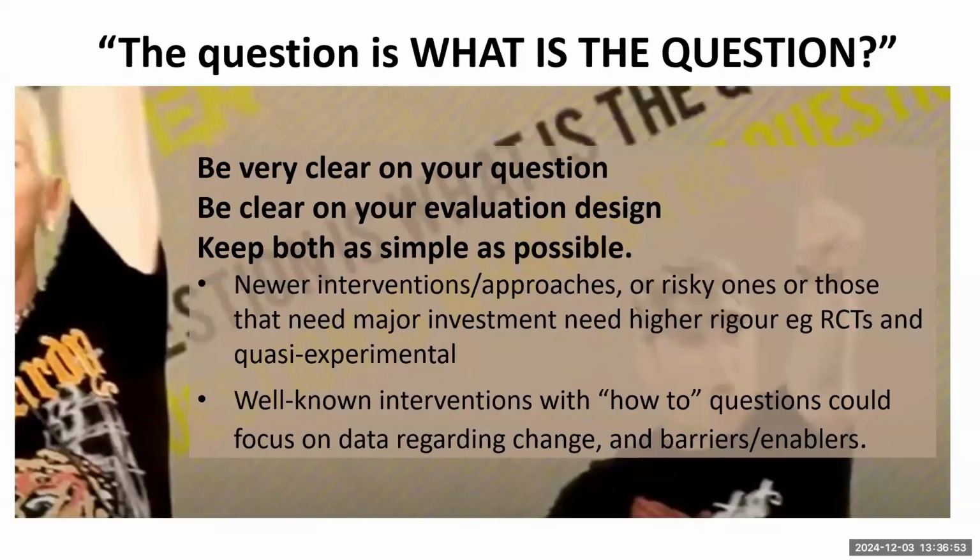So if you go to the next slide, to boil it down, the question is, what is your question? To get going, being very clear on what your question is. And quite often for many of us, that will be a practical question around things that we're trying to implement. And then be very clear on our evaluation design. So randomized controls and more rigorous studies, including quasi-experimental and stepped wedge and so on, are important for newer interventions or risky ones or ones that need major investment.